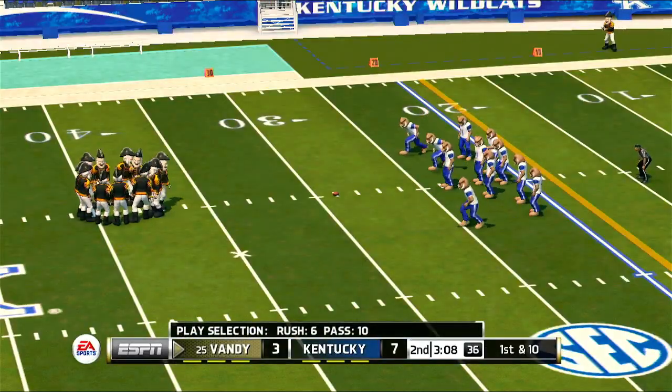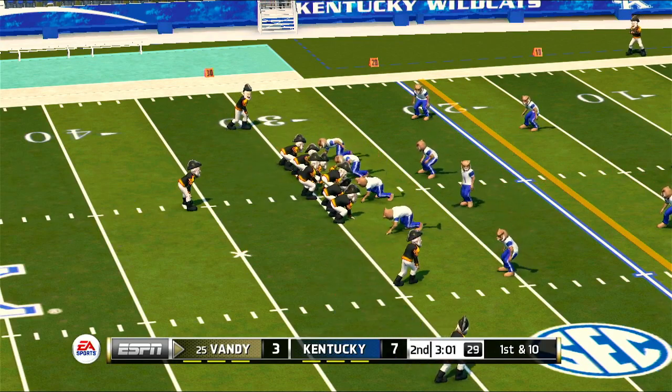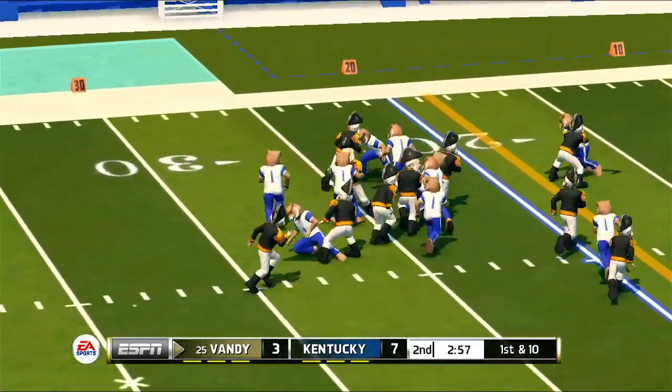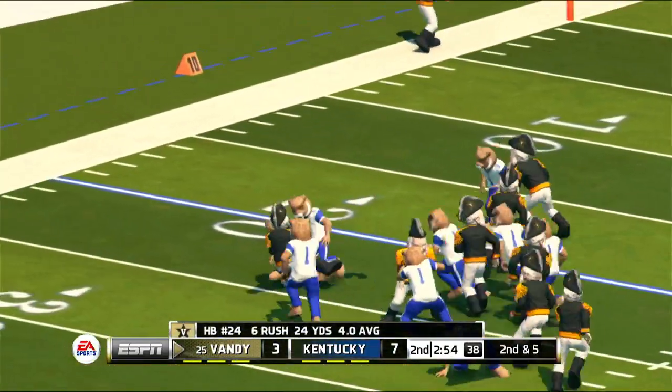So let's see how the defense responds now. It's first down and 10. And they get nice yardage on that run. Call it a gain of 5 yards. That brings them second and 5.